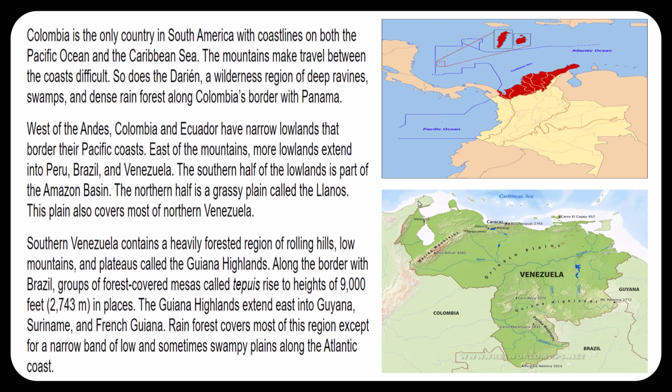West of the Andes, Colombia and Ecuador have narrow lowlands that border their Pacific coast. East of the mountains, more lowlands extend into Peru, Brazil, and Venezuela. The southern half of the lowlands is part of the Amazon basin. The northern half is a grassy plain called the Llanos. This plain also covers most of northern Venezuela.